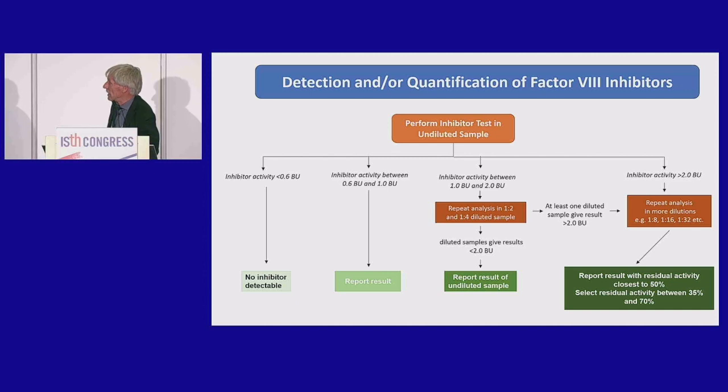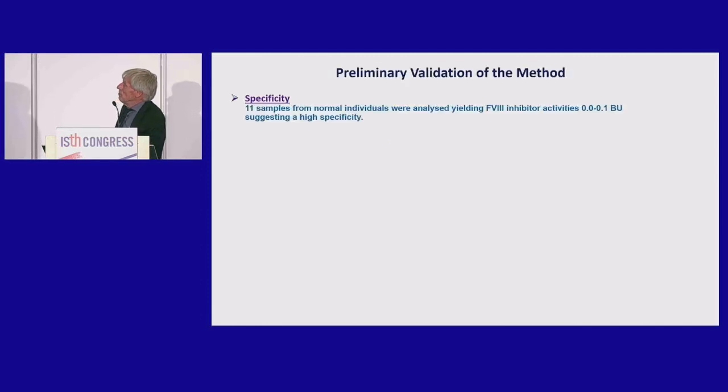perform analysis in more dilutions, and at last you will get a result and use a dilution which has a residual activity as close as possible to 50%. At least it has to be between 35 and 70% for a reliable result. So with this algorithm, we did a preliminary validation of the method.